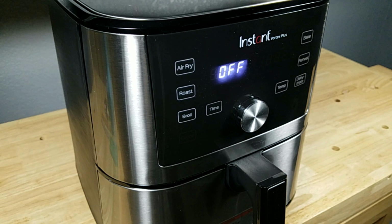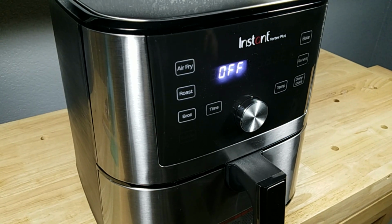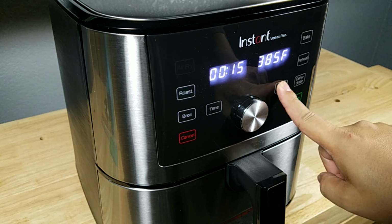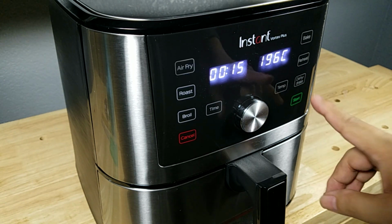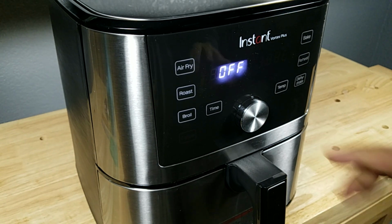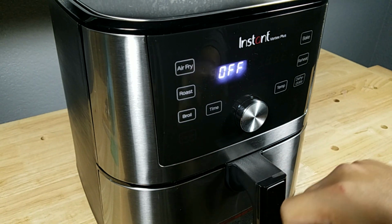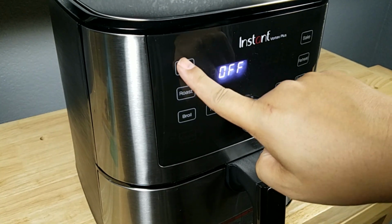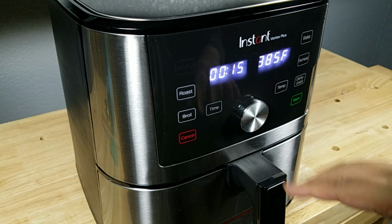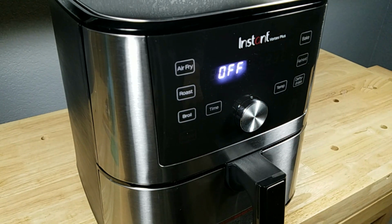Next up, depending on what country you're in, you're going to want to change the temperature. So let's say you're going to select the air fryer setting. You just hold down temp, long press, and it goes from Fahrenheit to Celsius, and vice versa. If you want to switch it back, you just long press here. Now, you may have noticed the red cancel button and the green start button. Those will only appear when a mode is selected. So again, if you want to start, you're going to hit the green for start. If you want to cancel, just hit cancel.